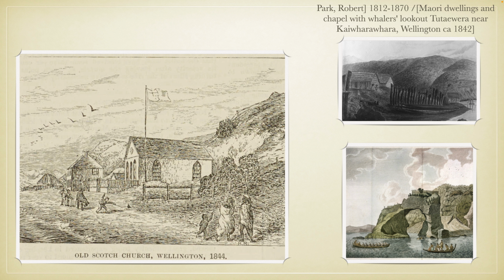Old Scots Church, Wellington in 1844, which actually looks a little mud flooded at the side. What's that little kid doing at the front? Again, etchings and engravings. They've got to get the flag in, haven't they? To me, that looks all mud flooded already, and it looks old. And what's this bottom right picture? We see a lot. Look at that.